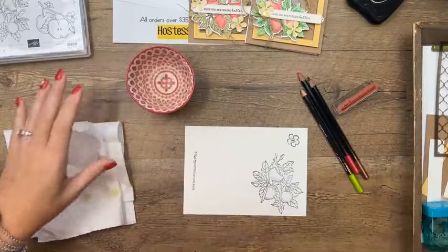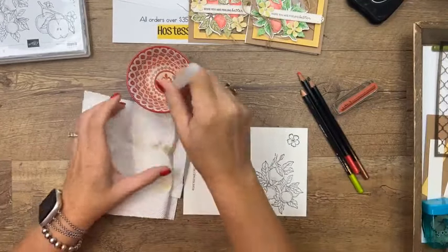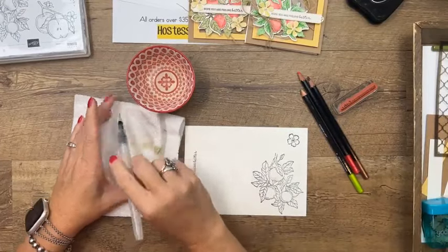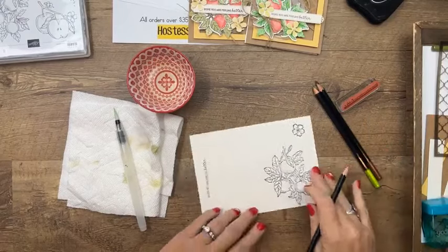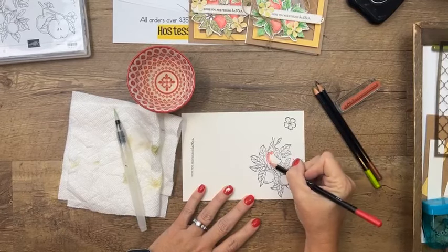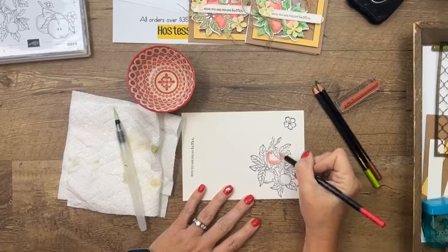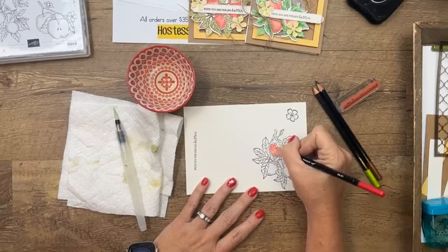Now I'm going to use just a bowl of water because I feel like I have better control that way. When you're doing something this little, if I start squeezing water and it goes all over the place, it's going to be hard, because the images are small. So I'm going to just use my bowl of water. All right, so I'm just going to use Real Red.